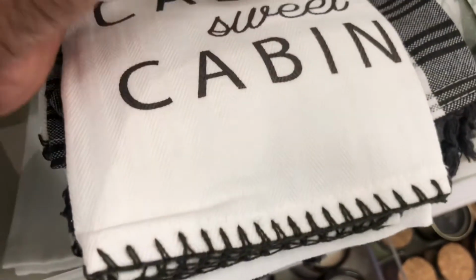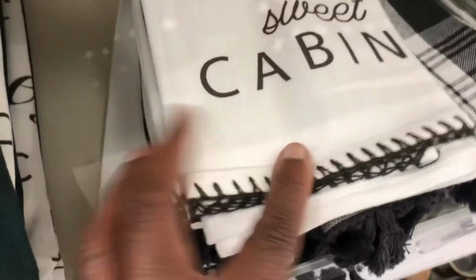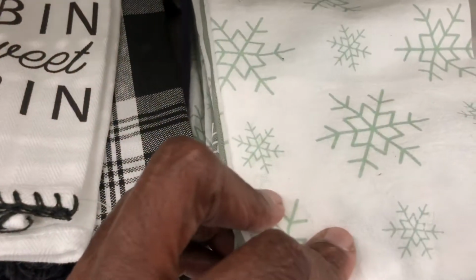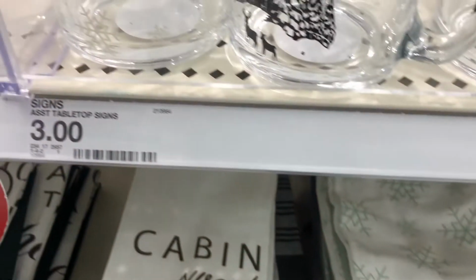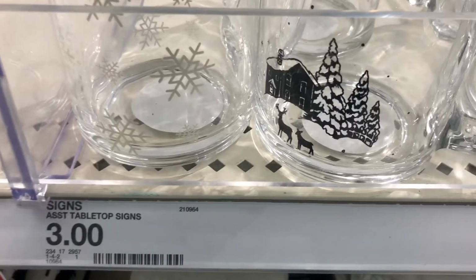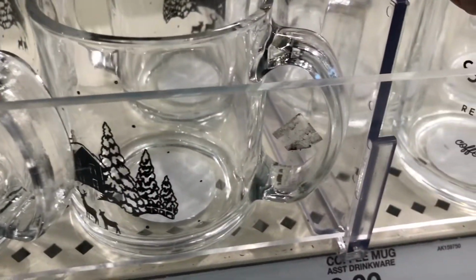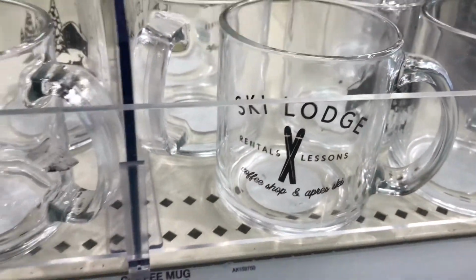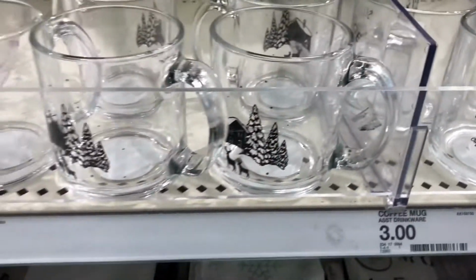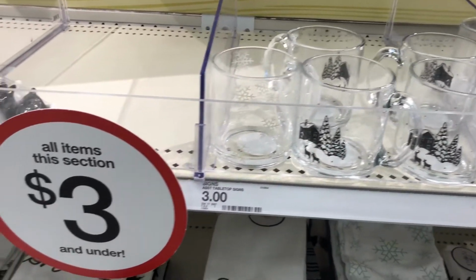These retail for $5, y'all. My gosh, the towels have gone up. Ooh. Then we have this green and white snowflake over here. Then up here, they have added in some glass mugs. That same scheme, y'all. The same scheme. Am I too close? I'm filming with my phone camera today because I left my camera at home, y'all. So sorry.